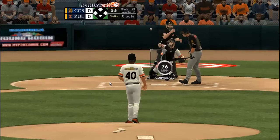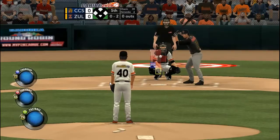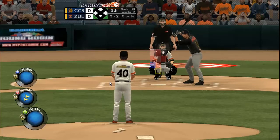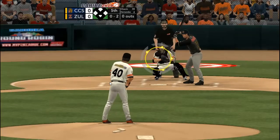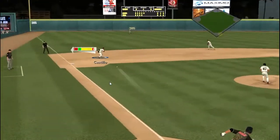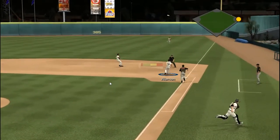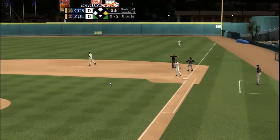He can't connect with that off-speed pitch. Digging a hole now, 0-2. This pitcher being very aggressive throwing strikes. I think he's going to try to get him to chase. On the ground to third. Played by Castillo. Wide throw. Can't get him at first base.